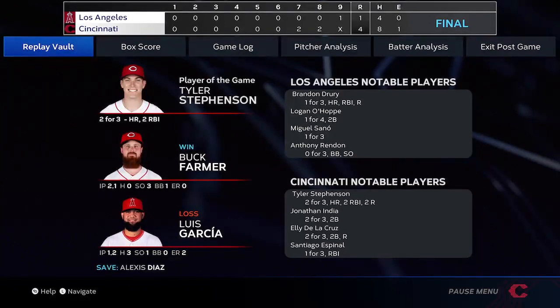The final line score for our ball game tonight. For the victorious Cincinnati Reds, 4 runs on 8 hits, 1 error. They left 5 men on base. For the Angels, 1 run, 4 hits, no errors. They left 6 men on base. Time of the ball game, 2 hours and 52 minutes.